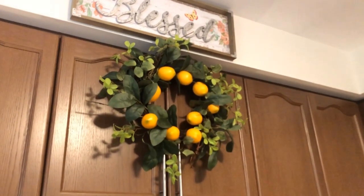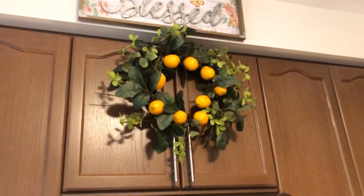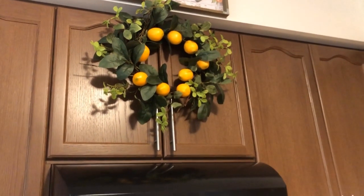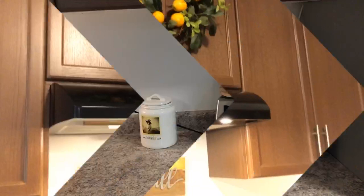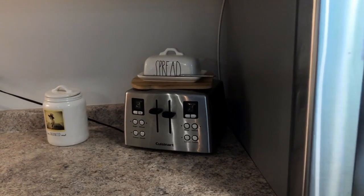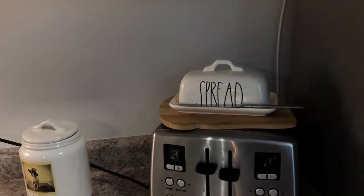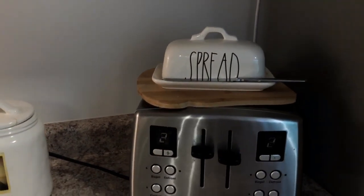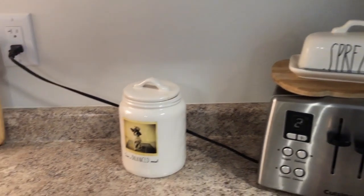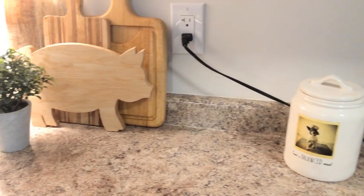And then I just added a little wreath. That's my Kirkland wreath that I got in the spring. And then okay guys, the kitchen makes a U. So beside the refrigerator, I just added my toaster and this little Ray Dunn spread, and I actually use my Ray Dunn stuff. And then here I have a canister. I know the cord looks terrible.